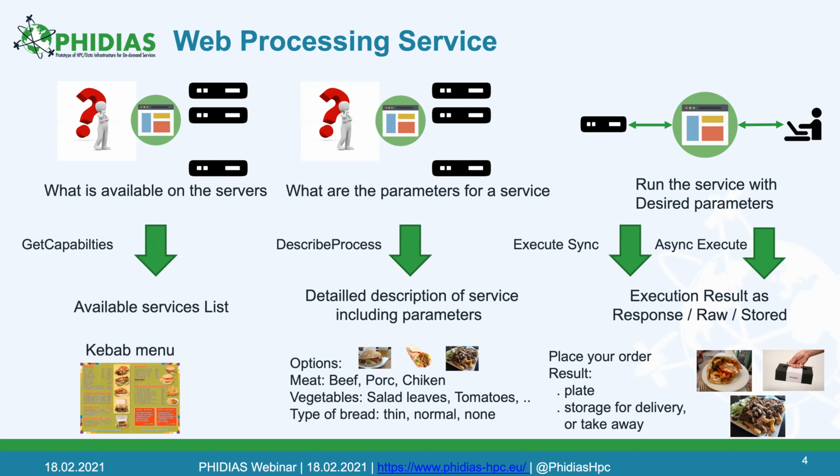So for Web Processing Service, we have mainly three main request types. First, GetCapabilities, when a user asks himself what services are available on the server. He will simply ask for GetCapabilities and get the available service list. It is like when you go to a kebab place and you want the cook to prepare a special kebab. So first of all, you ask for the menu.